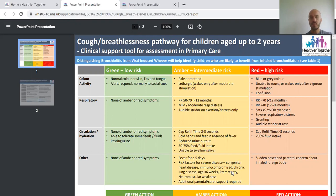So, when you're assessing these patients, the important things for you to consider are listed here in the table. Things such as colour and activity. And it doesn't matter if they're a traditional wheezer or a bronchiolitis in cases like this. These assessment parameters are useful whatever the final diagnosis is. Blue and grey colour, unable to rouse, confused or drowsy appearing infants are obviously a significant concern. It is a red factor.